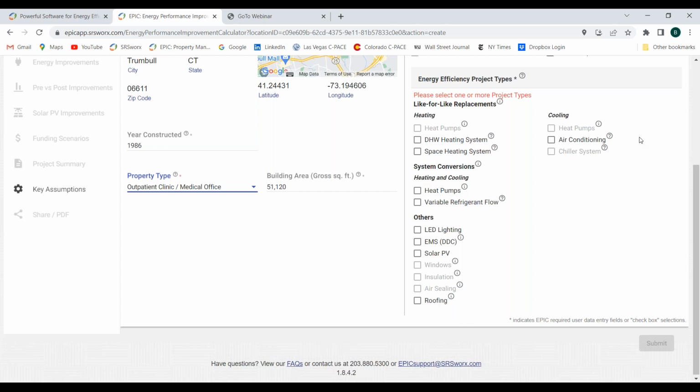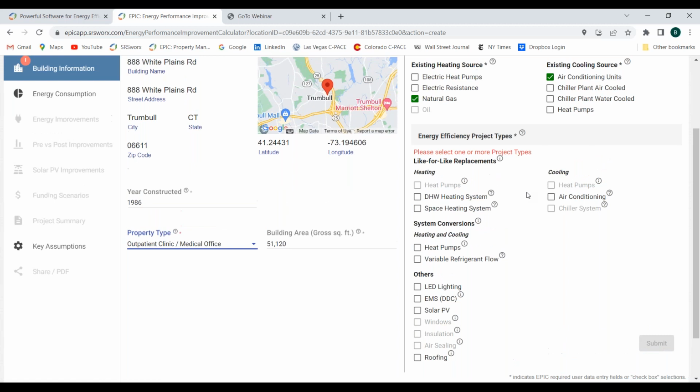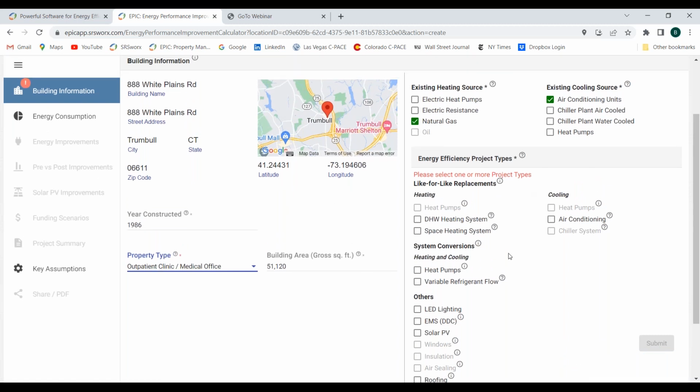And then the lower right here is where you select the types of improvements that you'd like to build out a scenario for. And you see there's three general categories here. First is like-for-like replacements. So again, let's say the driver of a project, which would be common for mechanical contractors, would be HVAC equipment reaching end of life.